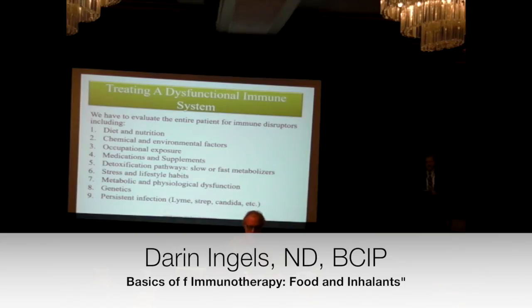So when you're thinking about all the things that disrupt the immune system, you really have to take a very global approach to your patient if you're not already doing that. In environmental medicine, we always talk about this concept of total load, right? It's everything in a patient's world that creates symptoms. So we have to look at all these different factors that are influencing the way their immune system is reacting.